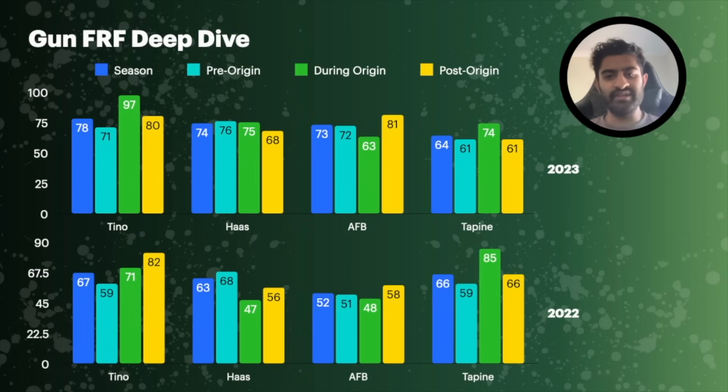Taking a quick look at AFB, he started quite well last season with an average of 72, during origin 63, but it was really the back end of the season, 81, when the Warriors were flying. He was really getting involved in a lot of tries and a lot of attacking stats, and he had a season ending average of 81.